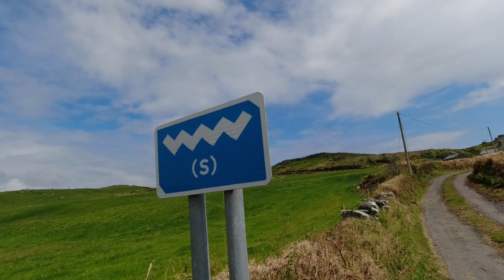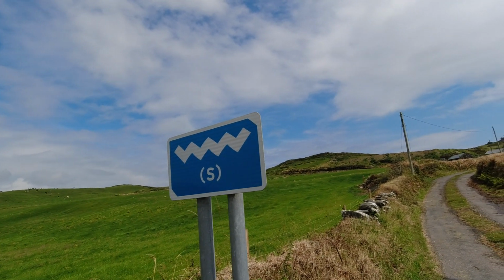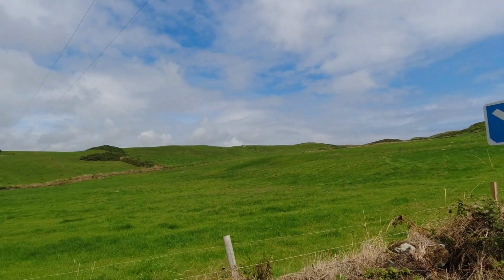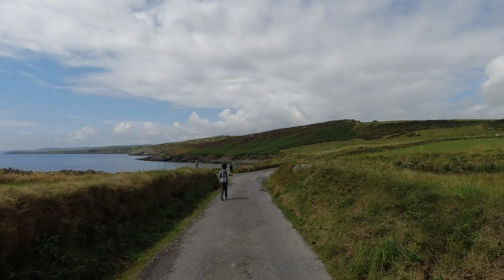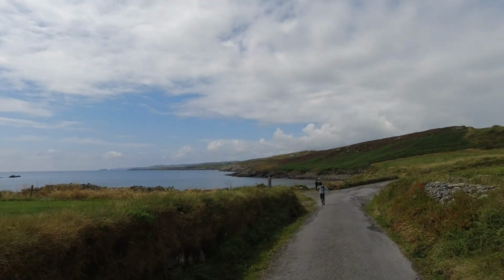That's the symbol all along the road here to show that this is part of the Wild Atlantic Way. And then there's a sign, S for south. Sometimes you see N for north. Here's the cove. Almost warm enough to swim. We'll see.